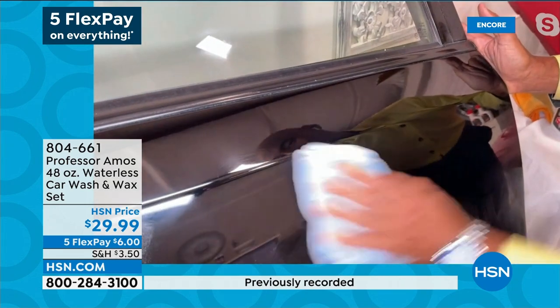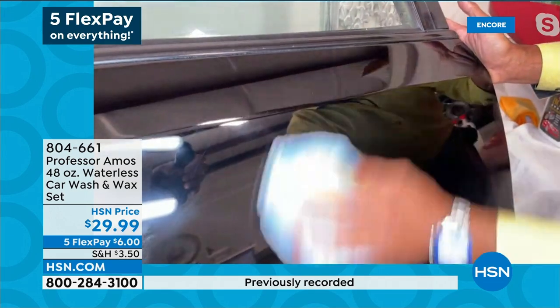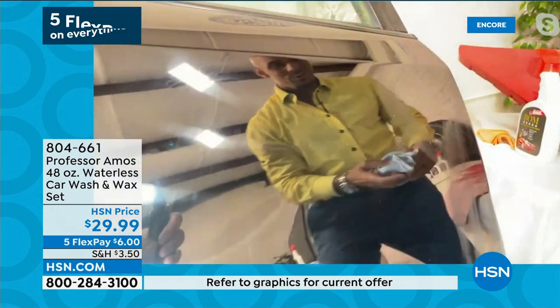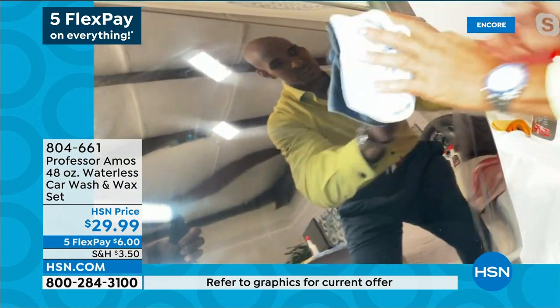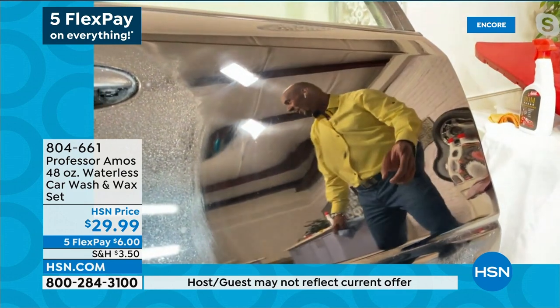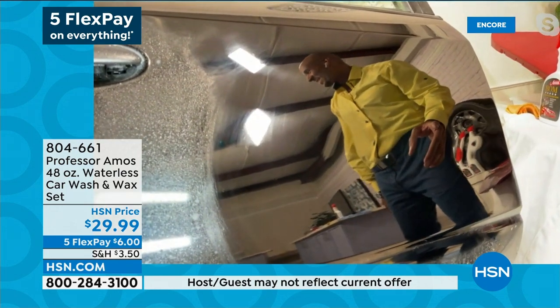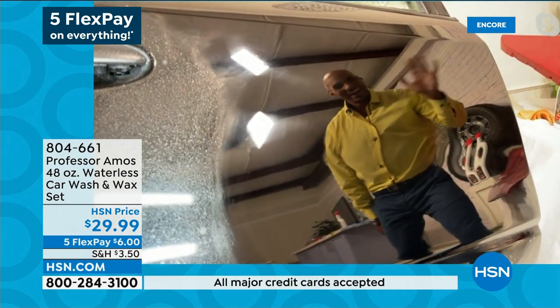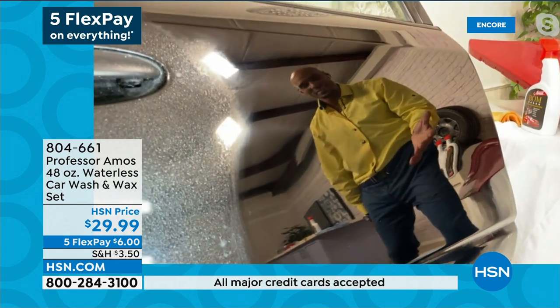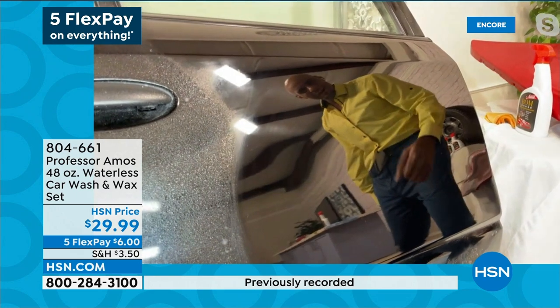I'm gonna move on down the door here onto the black finish. Anybody at home, do you have a black car? You know they're so hard to keep looking beautiful because it shows everything. The balm. Oh my goodness. Look, we can see you. That is incredible. It's like a mirror. Wow. It's like I looked at the TV screen and I'm like, whoa, can I get a bottle of that?